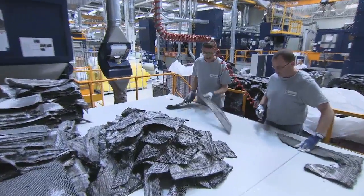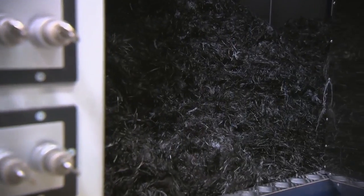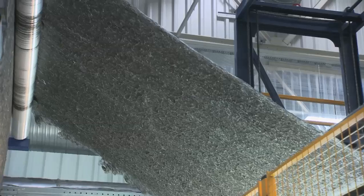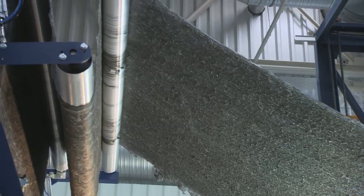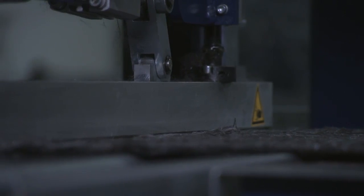With CFRP we have clippings, just as in the processing of steel in sheet metal monocoque construction. And we certainly want to add these clippings to the process chain again. The clippings are shredded, processed into new fiber so new components can be manufactured. For example, the roof of the i3 and also of the i8 is made of recycled carbon.